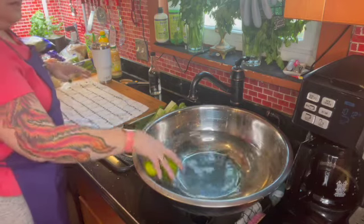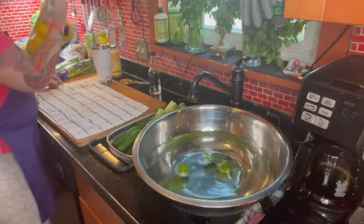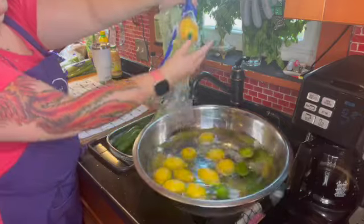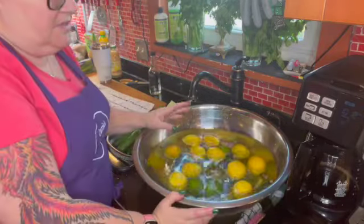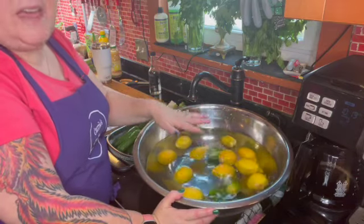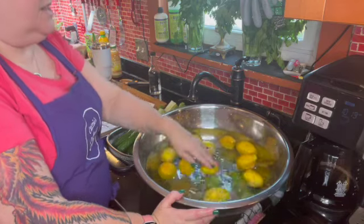So I'm going to go ahead and stick my limes and my lemons in. Lemons and limes, I use the zest of those, so I want to make sure that outer peel is nice and clean.